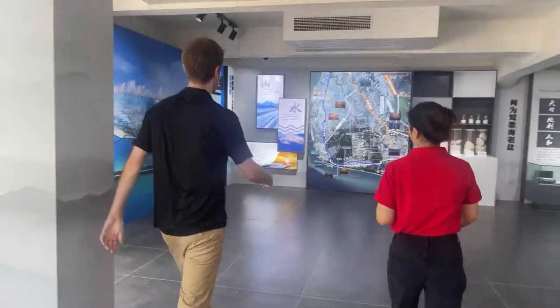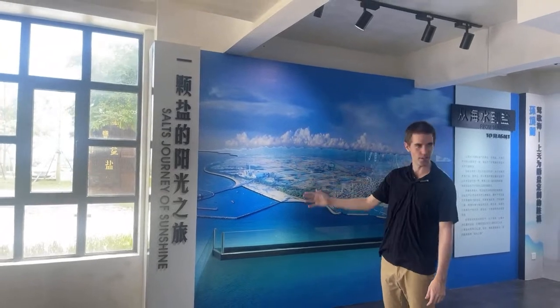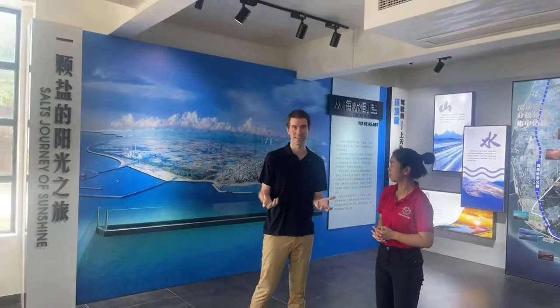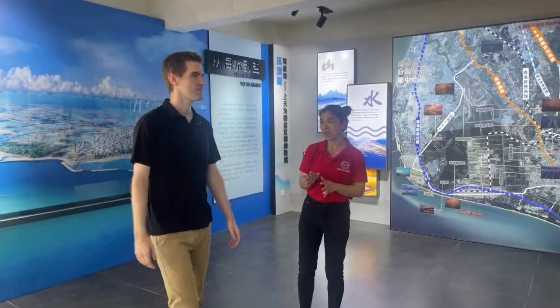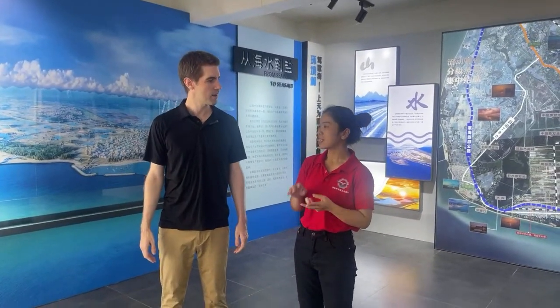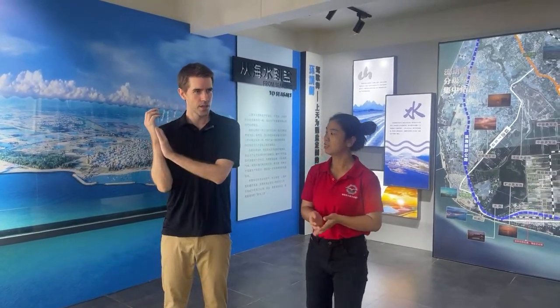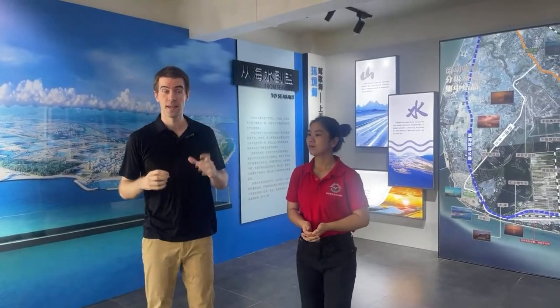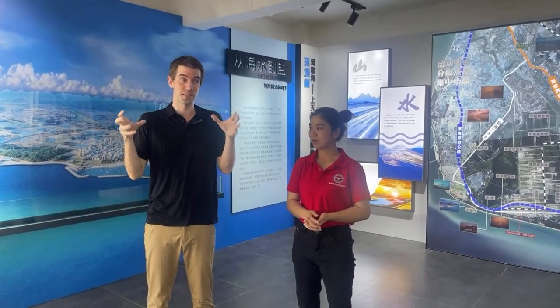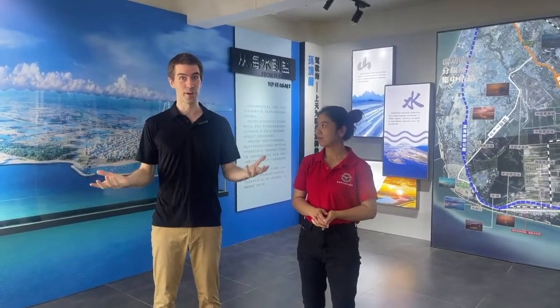Okay, salt's journey of sunshine. Okay, so just how salt is created. Yeah. Okay, so I'm not an expert on this, but it sounds like the way the salt is created is to get the salt water to come in, and it's the power of the sunshine and the evaporation of the water, which makes the salt become more and more concentrated. And then finally we can take it out and use it as salt and have it for our dinner, right?